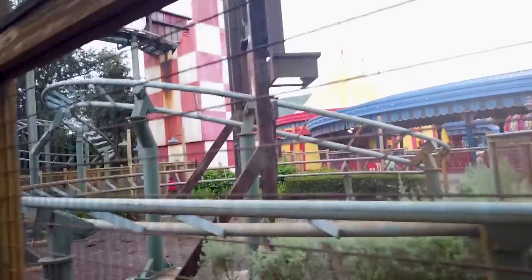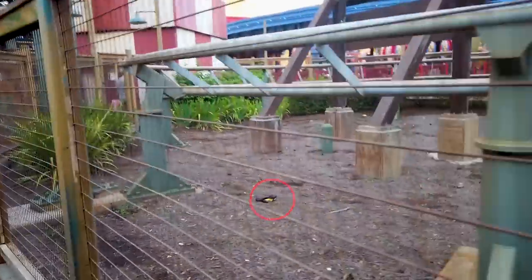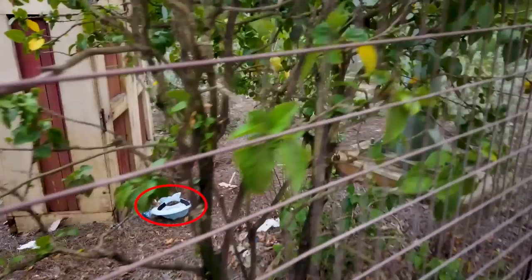I also will note, make sure you take your ears off. You might think, oh, it's a little coaster. My ears will be fine. But every time I ride this, there's just ears on the ground below the coaster. So take those ears off so you don't lose them. These babies are not cheap.